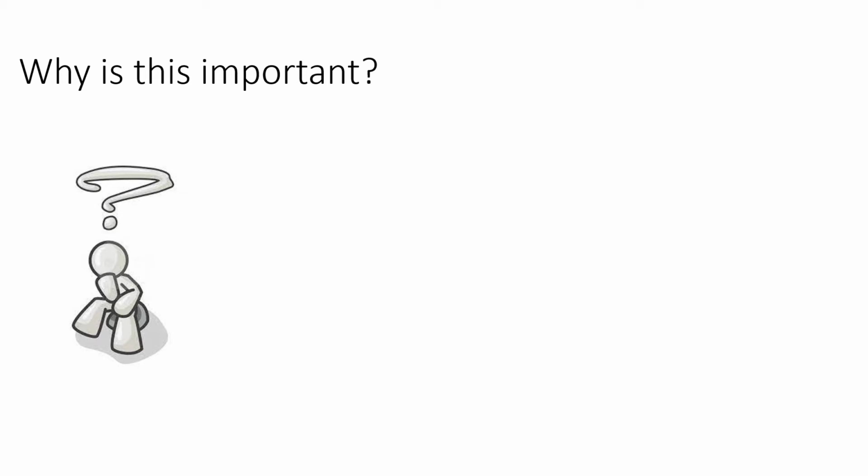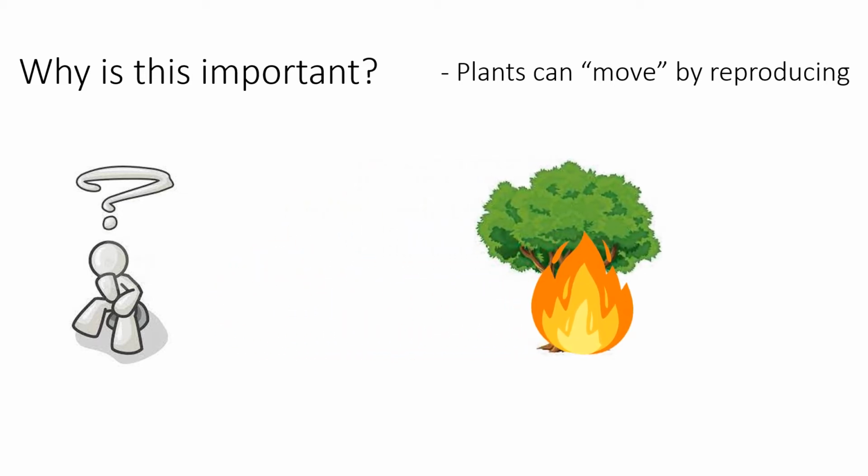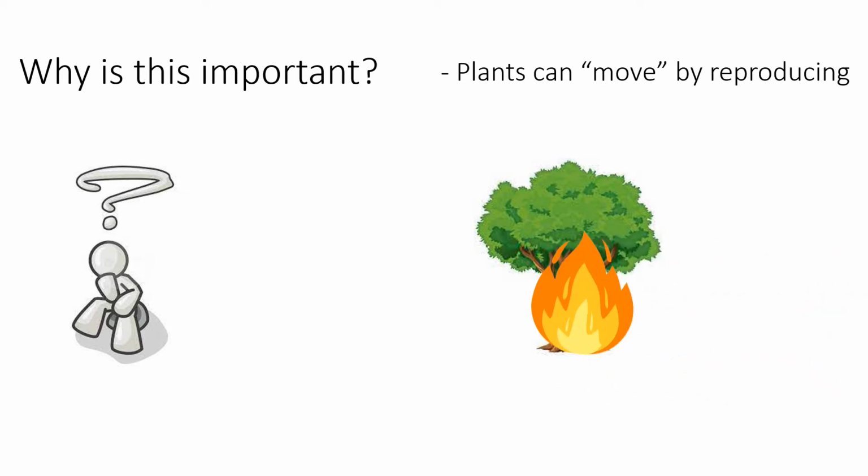So why should we help plants move? Plants already have mechanisms to reproduce and disperse seeds on their own, but plants aren't able to move themselves as quickly as the climate is changing. Unlike animals, plants can't get up and walk to a new location when conditions become unfavorable. So assisting plants in their migration is how we ensure that these species and their communities survive.